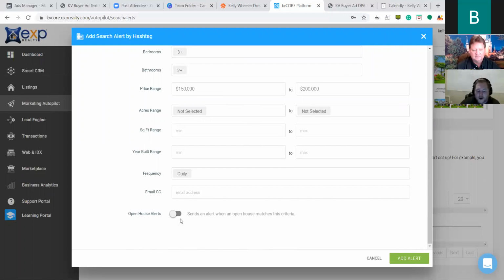I never add open houses. I don't either. Here's the reason. You don't want your lead to go to an open house and give their info to another agent. Yeah. You're paying for this lead. Do not give them an open house. I agree. Add search alerts.